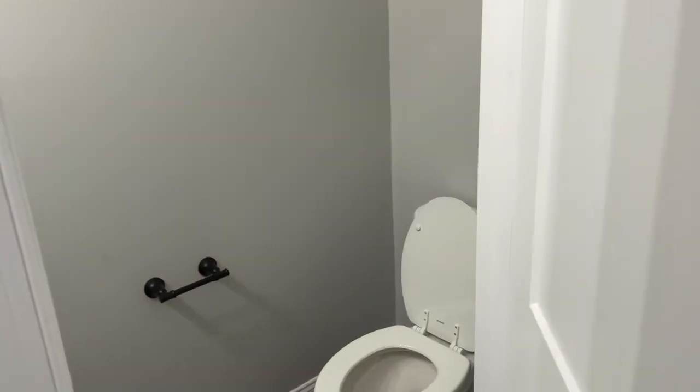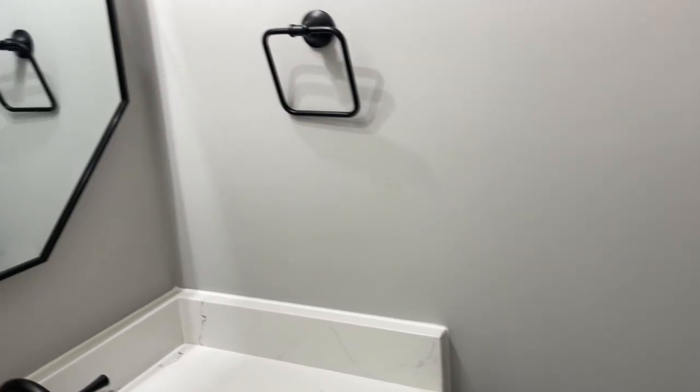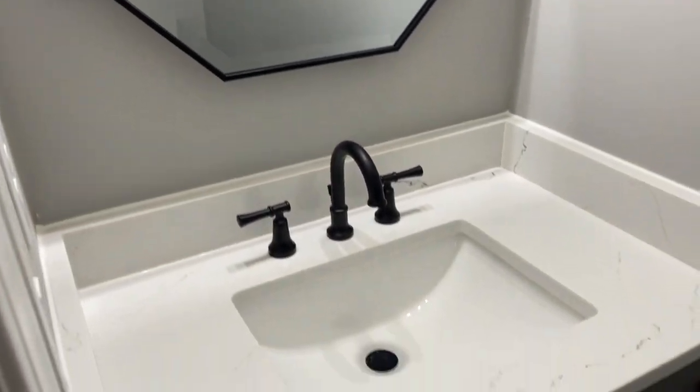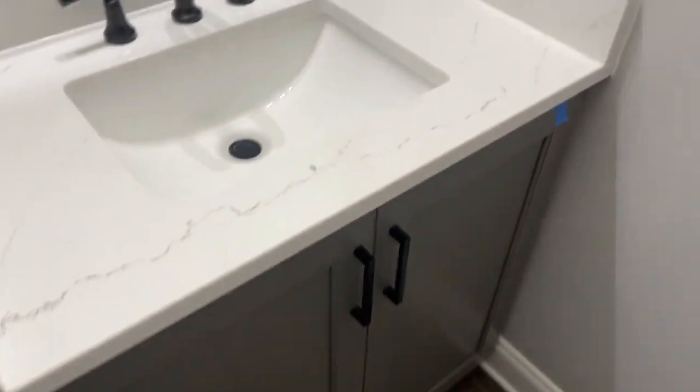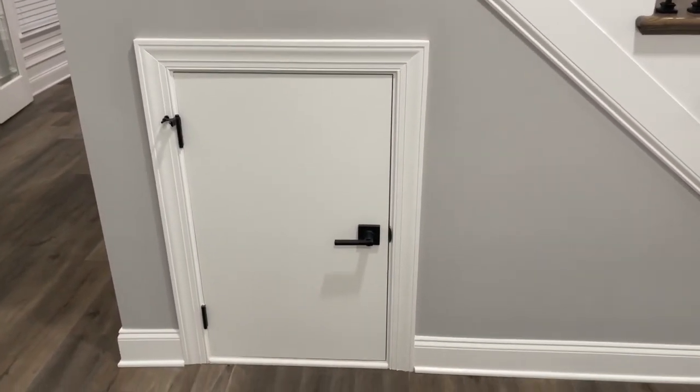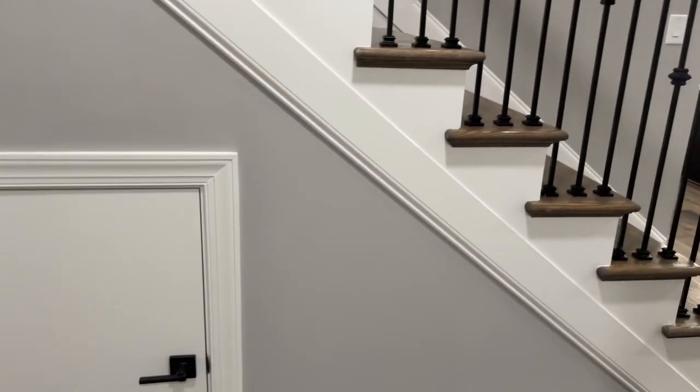And then backing out of the laundry room is our powder room. And we've got a light fixture here, mirror here, sink and vanity here with all the black fixtures. And I chose all of the mirrors and light fixtures, so that was fun. And this is back to the front door, and then there's storage under the steps, which is really nice since we now have a Christmas tree, as some of you know.